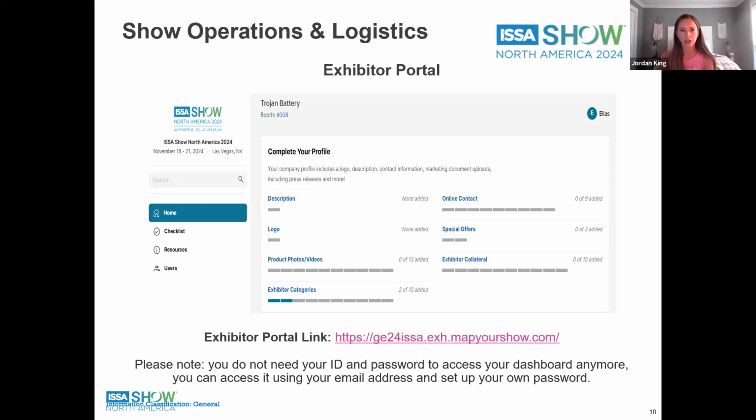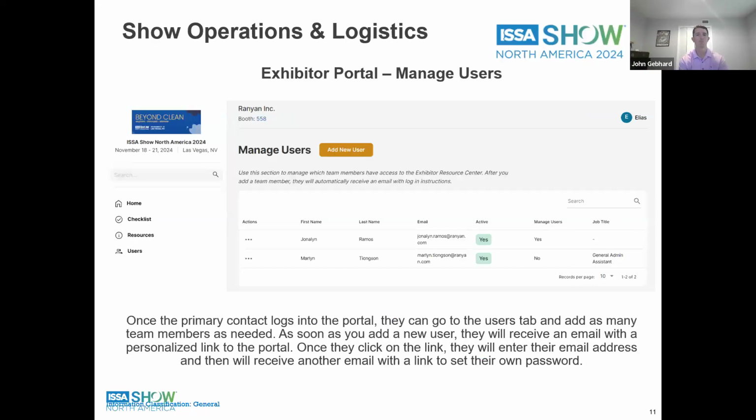So your exhibitor portal, I put the link in. Most of you have this. I also sent out an exhibitor bulletin this morning, and it has your link for your exhibitor portal in there and instructions on how to log in. But just to quickly go over it, could you go to the next slide, Rachel? Thank you. So the exhibitor portal link and all of the emails are going to go to your primary contact that's in Map Your Show.